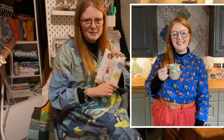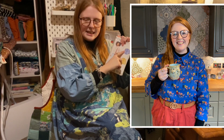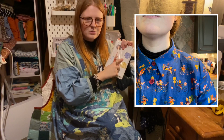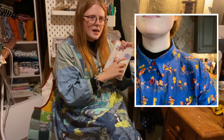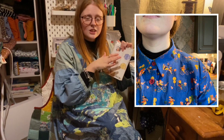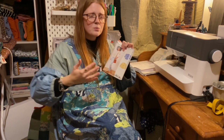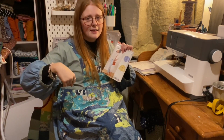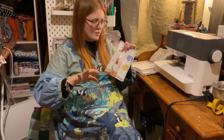So what I decided to do with this pattern was use the Anthea blouse to hack it a little bit. So from under the underarm I grade it out and follow similar to the Anthea blouse, and use the Anthea blouse hemline, and it's worked so well. It's turned out to be such a nice shirt. I'm so pleased with it. It fits me great. I was a little bit concerned if there would be any arm issues, because I had that with my Tilly and the Buttons Lyra, but I didn't have any of those fit issues.